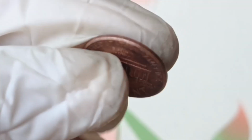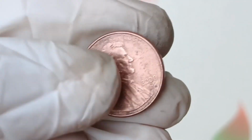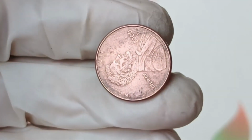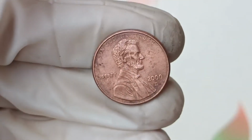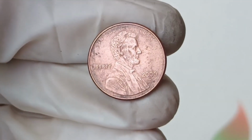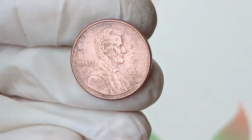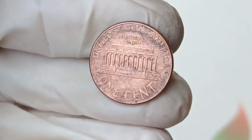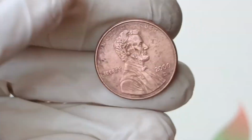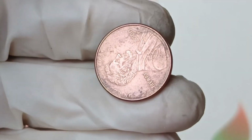Why some 2000D pennies are worth big money. Rare transitional errors, the holy grail of pennies. One of the most valuable errors in coin collecting is a transitional error, when a coin is accidentally struck on the wrong type of metal. And guess what? Some 2000D pennies were mistakenly struck on solid copper planchets instead of the standard zinc-coated copper ones. Why is this important? Because after 1982, pennies were supposed to be made of a zinc core with a thin copper coating. But a few 2000D pennies somehow ended up being struck on the old 95% copper planchets, a huge mistake by the US Mint.